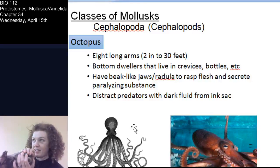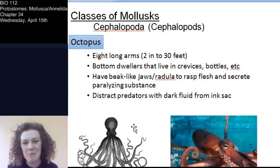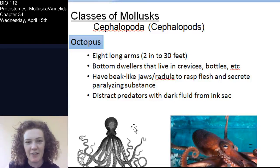And then I use my radula. Well, it's not exactly like that, actually. I should post a picture. I should post a video of that. Let me write down all the videos I need to post, because it's a radula, but it's a somewhat modified radula. Okay, and then of course they ink.